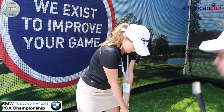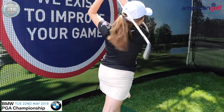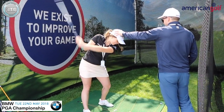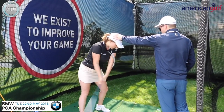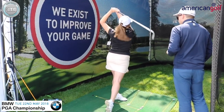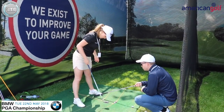Okay, back to the swing. Good. Four or five shots there. Same spot. See these strips? I'm going to get you familiar with these.